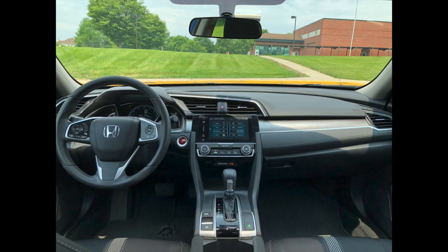Question number five of the interview section: is the Civic worth its value? And the answer is an easy yes. The Civic is an extremely practical car as a daily driver for most Americans, and it will last you a decade as long as you keep up with maintenance. So yes, a Civic is worth its value.